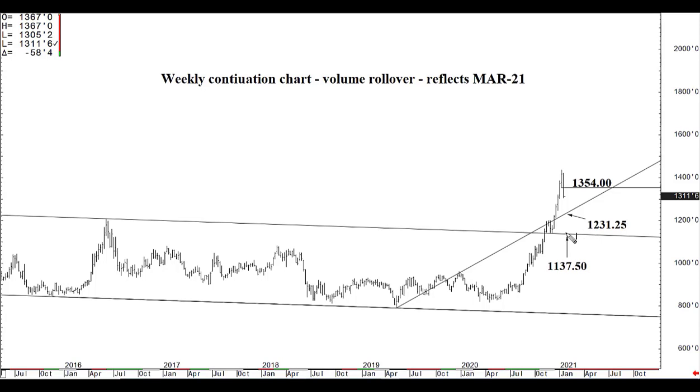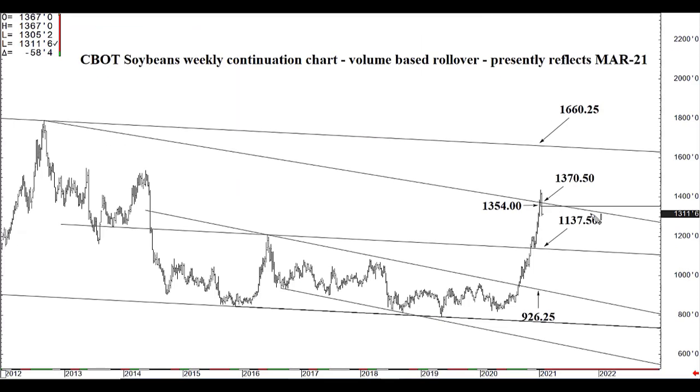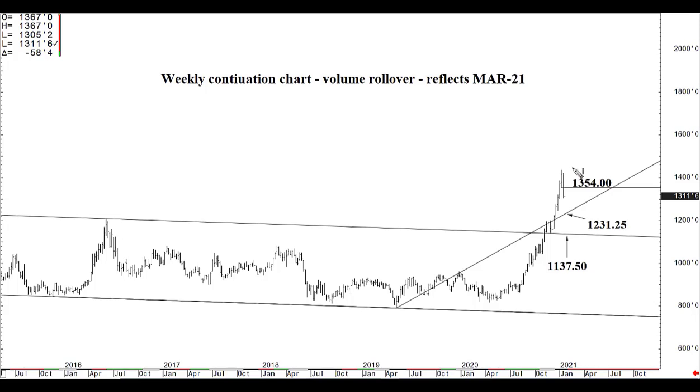But way ahead of myself here, let me just finish up the soybean topic with a reminder, underscoring the fact that holding below 1354 even to 1370 half will allow 1137 half by the end of March on the way down. Give good respect to 1231 and a quarter, as it can contain selling into later February, and we could get a nice bounce off of that.